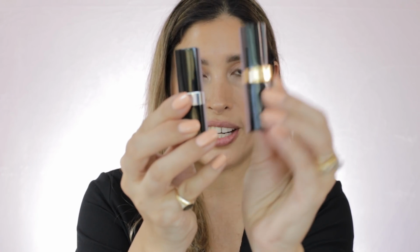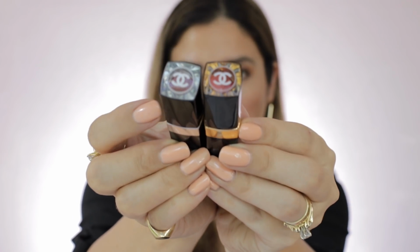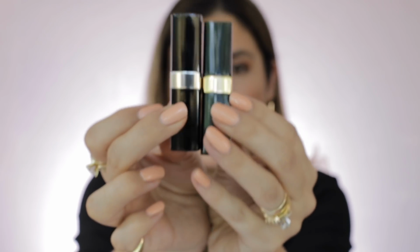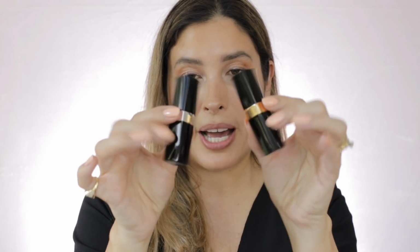In fact, it looks very much alike to the Rouge Coco Flash. I have one right here. The Rouge Coco Flash has a gold trim instead of silver, so that's the way that they differentiate one from the other. The top is the same. Now, I thought this was going to be a little bit slimmer. Perhaps it's like half a millimeter slimmer, but to the eye they pretty much look like the same packaging, just with the difference that it's gold for the Rouge Coco Flash and silver for the Rouge Coco Bloom. In a way, I wish Bloom had been kind of a rose gold, but we know that the colors from Chanel are black, gold, white, and silver, and that's pretty much it.